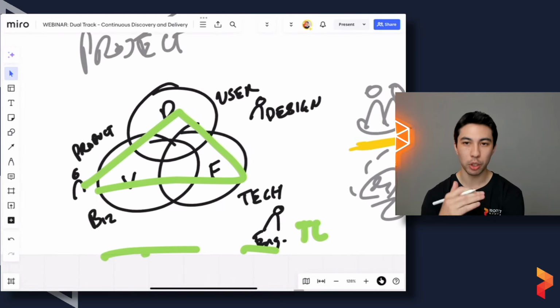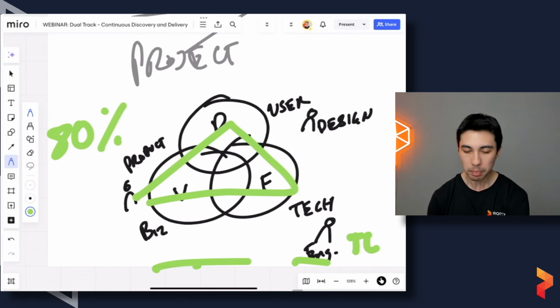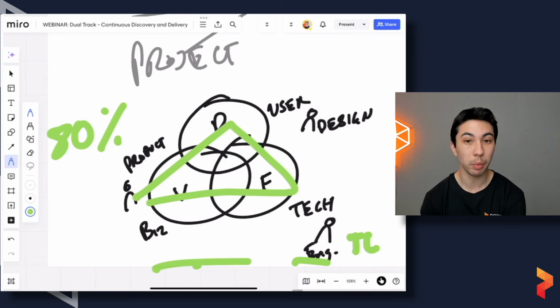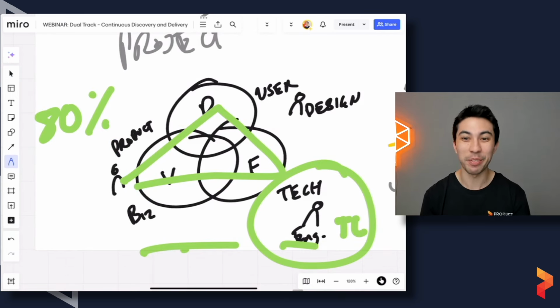If you can have the trio be 80%, I'm using 80% as a yardstick. It doesn't need to be 80%. I think you should think about your context and what makes sense. In discovery, that's a good starting point. So I'd start with the trio. So that's a good transition. If you're struggling to get engineers involved in discovery, start with one engineer as an example, right? Just start there. So that is just a good thing for transition.